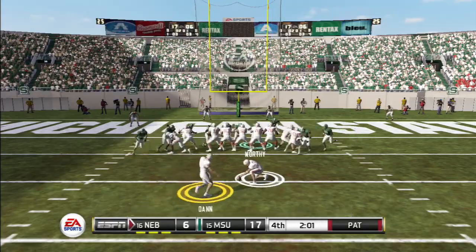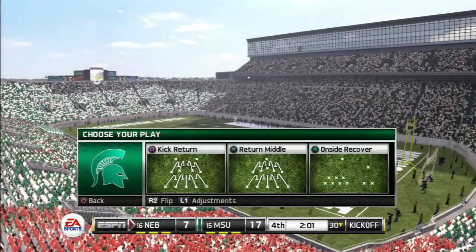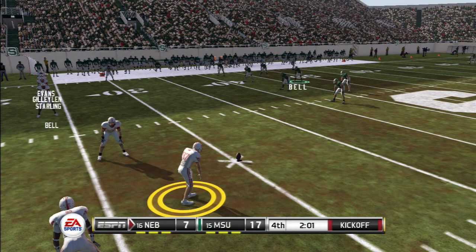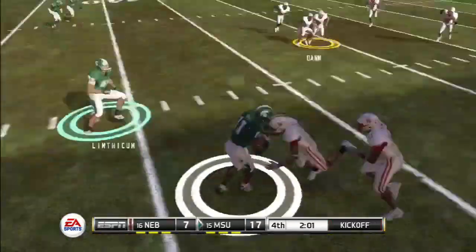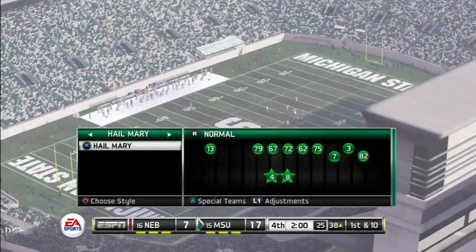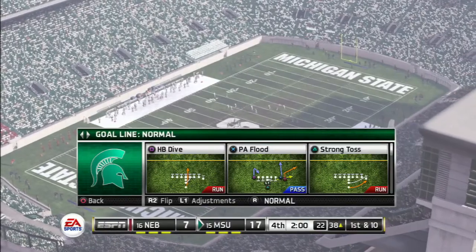He splits the uprights with the extra point. So with less than 2 to go in the fourth quarter, the score is Michigan State 17, Nebraska 7. Looks like they're lined up for the onside kick. He's taken down at the 38-yard line. Super effort by the special teams. So now it's up to the offense to take care of the ball and chew up the clock.